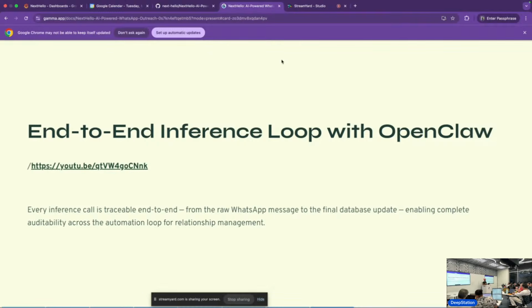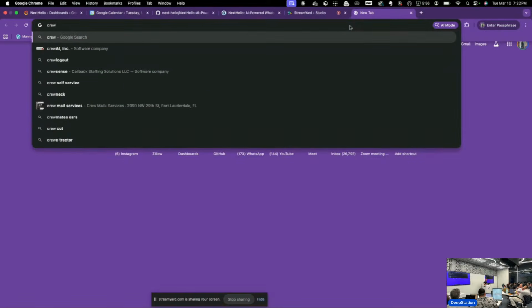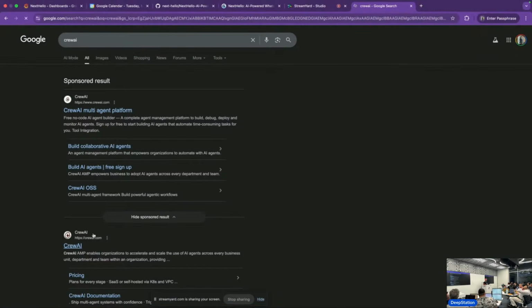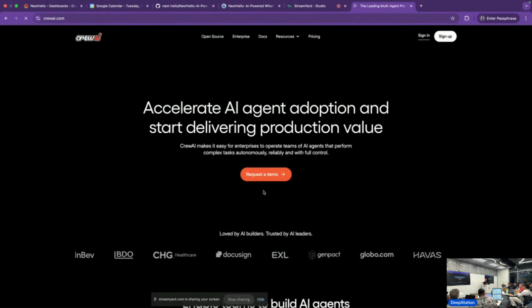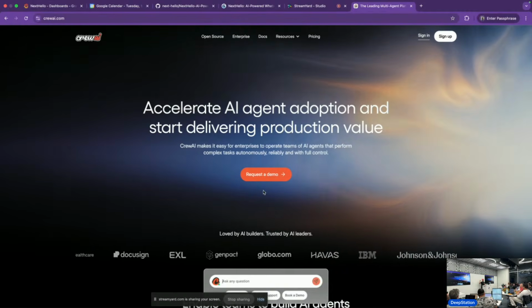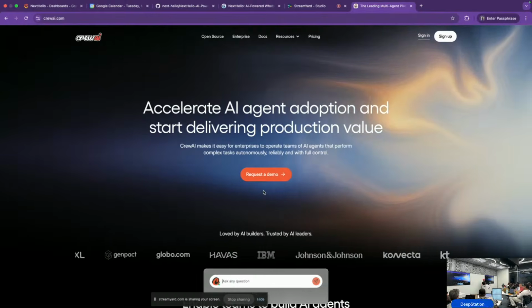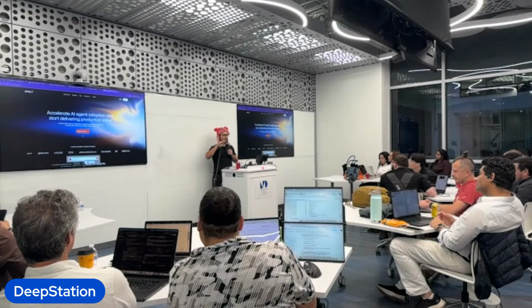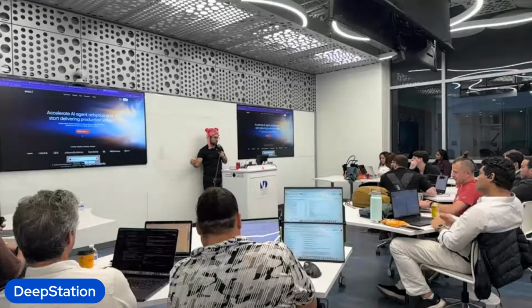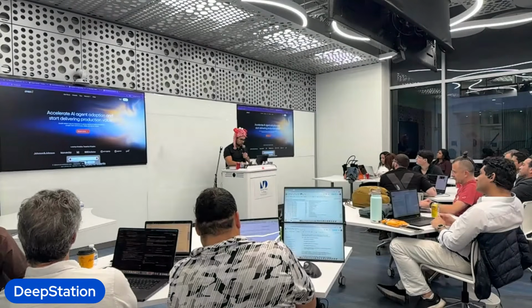What's the name of the thing that pulls the Crew AI? Yeah, sure. So what Crew AI is, the founder is Brazilian. He's from São Paulo. He spoke at DeepStation. And he made a framework for building AI orchestration with AI swarms. So crewai.com. It's an open source framework. There are others. This is not the only one. There's also Agency framework. It's a guy from Georgia, not the state of Georgia, the country of Georgia. He designed it, and it's pretty good. But I use Crew AI.